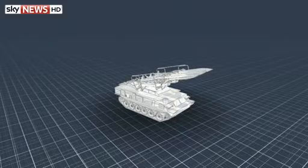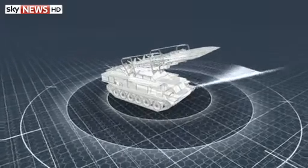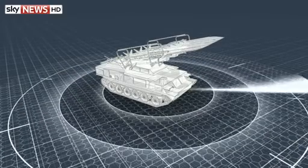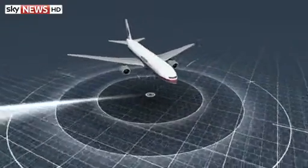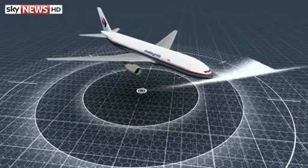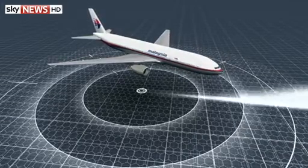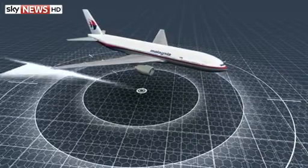The Buk SA-11 has a powerful radar which would have been scanning 360 degrees for targets. Once they've decided on tracking and engaging a target, the pressure is then on to engage that target as fast as possible and then relocate. Even with that pressure, it would be difficult to mistake a fighter jet for a passenger plane. But military transports, which have been targeted recently, can appear similar.